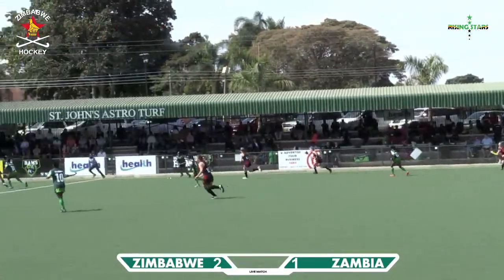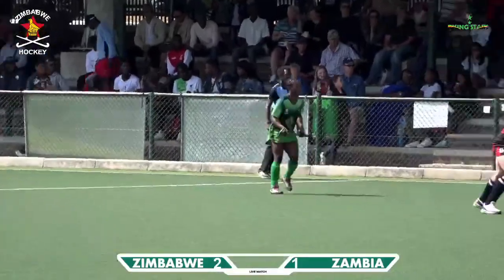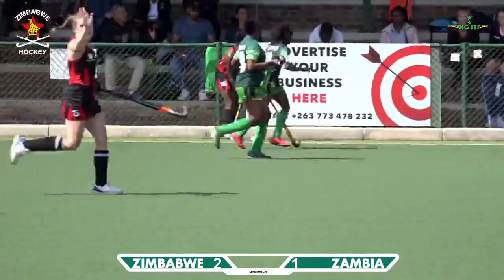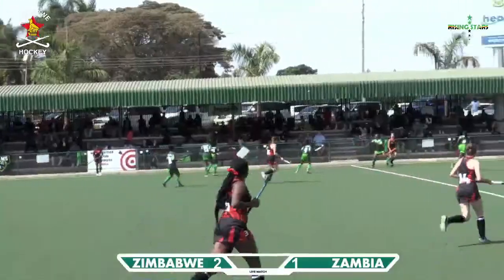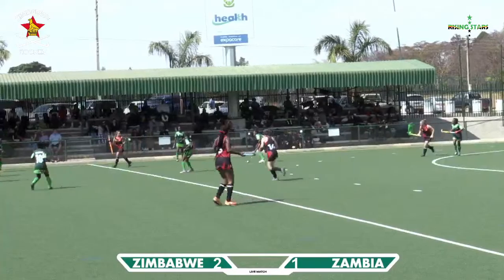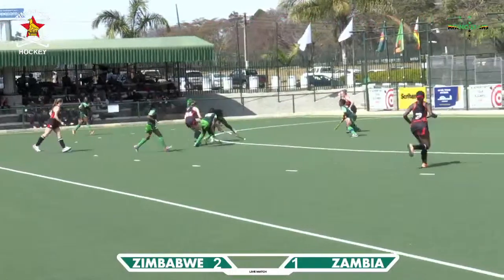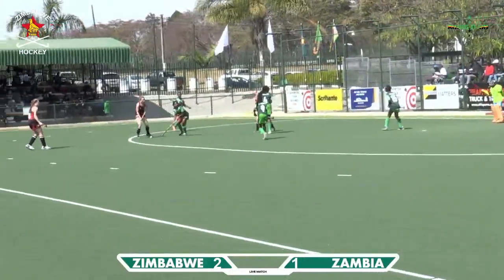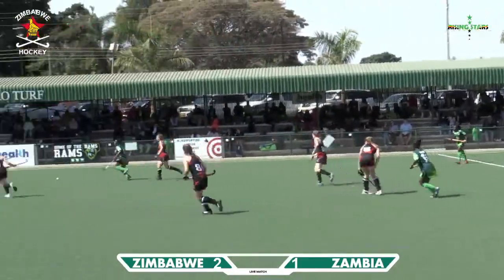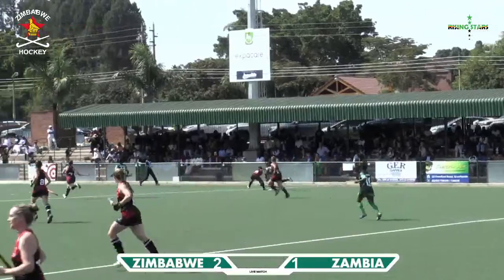Zambians working their way up the right line. Great anticipation by Zimbabwe, number 16. Overhead. Five Zimbabwe failed to allow her space to bring the ball down. Good stop, Zimbabwe number 14 on the attack. Zim trying to get the ball, trying to make a tackle from the wrong end. Number 18, she's got skill, she's got pace, she's got confidence.